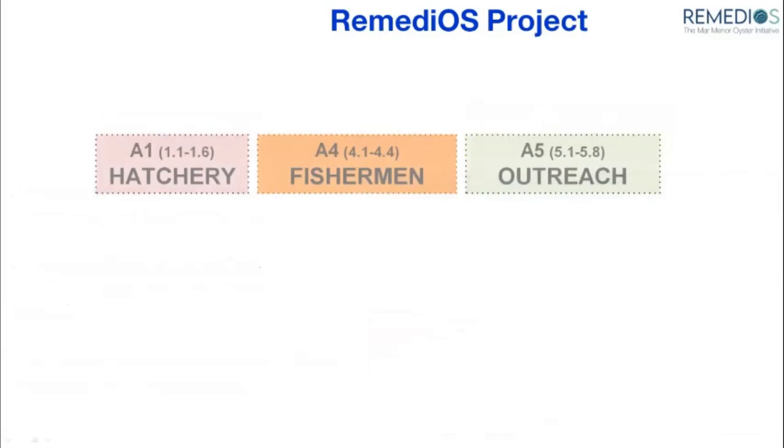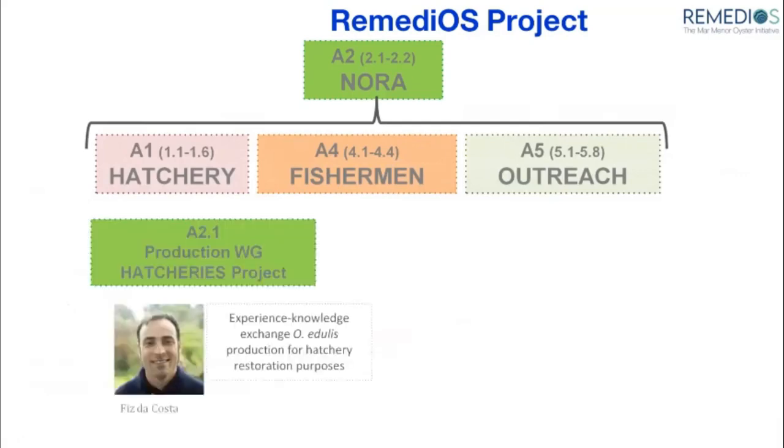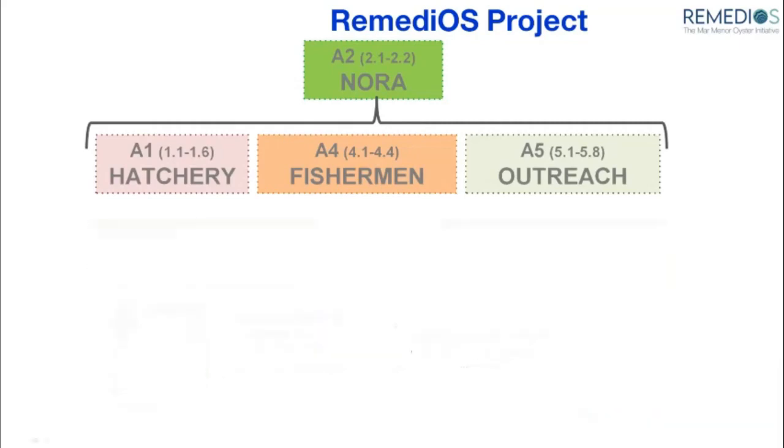All activities from these three working packages are supported and advised by the NORA Alliance through the production working group that aims to exchange experience about production of Ostrea adults for hatchery restoration purposes. And here we have Afif Da Costa, the member of the RemediOS project involved in this working package. And also Galimany, who is the responsible from the RemediOS team for the outreach working group, with all the dissemination activities that Katrin and Corina have told us.